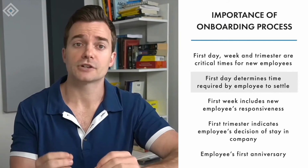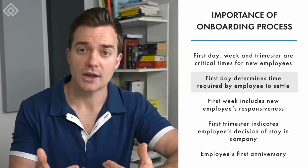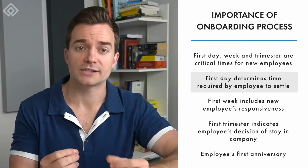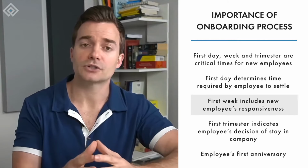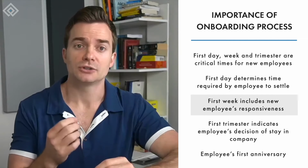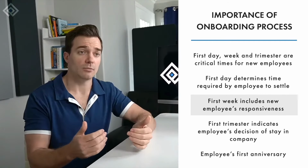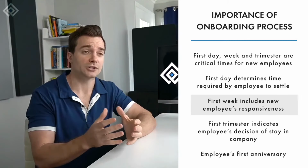For example, the first day is critical because it determines whether an employee will settle in the company straight away or need more help to bond with colleagues and adjust to the line of work. Now, the first week will include the new employee's enthusiasm and responsiveness to their environment. This is critical if the employee feels alone when doing their job, which can sadly lead to bad turnover rates.